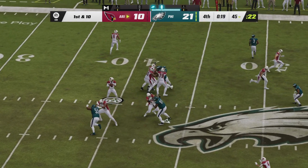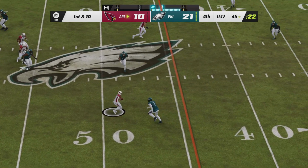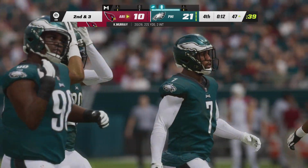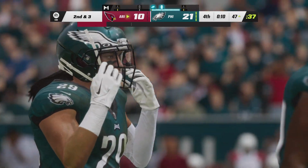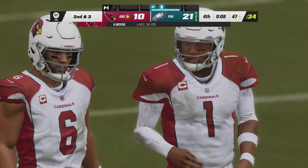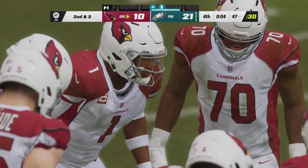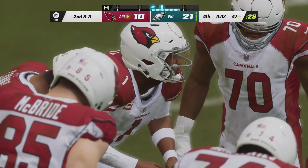Murray now on 1st down. He's got the connection to Moore. And they'll get to him after a gain of 7 to the 47. It's a gain of 7. Brings up 2nd and 3. The Eagles 47-yard line.